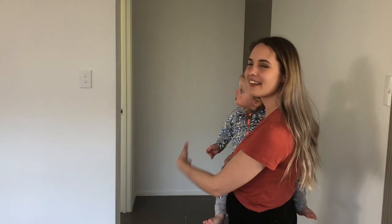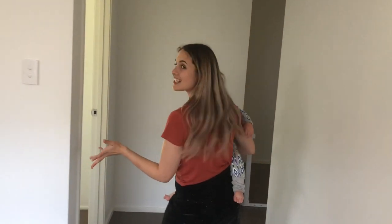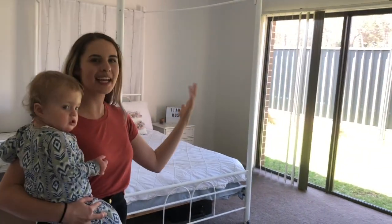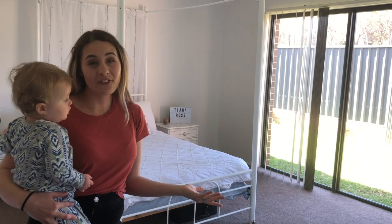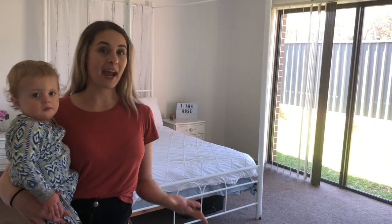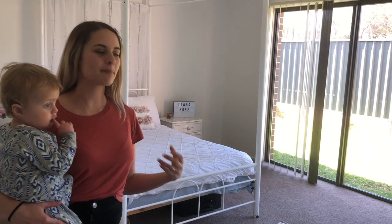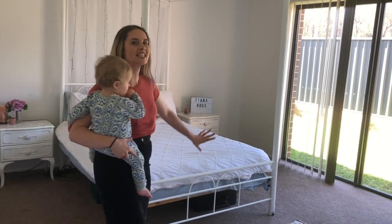So if we walk down here, on our first left is our bedroom. So I'll take you in and show you that. Our bedroom is kind of like a blank canvas. There's a lot we want to do to it, but it's simple for now, and we're just keeping it that way because we are focusing on paying off our wedding rather than decorating our whole house. But I'd love to get some plants in here. So I just kept it white and simple.